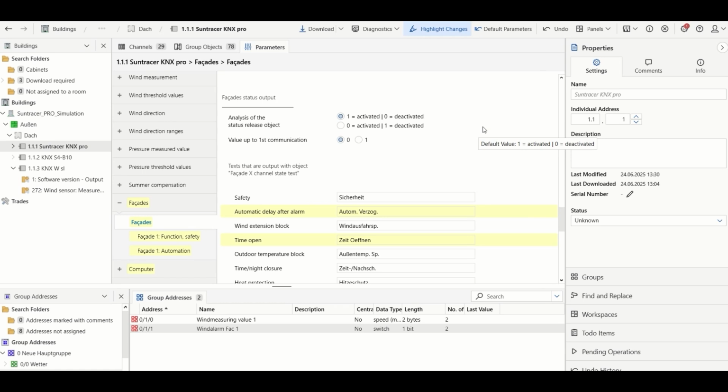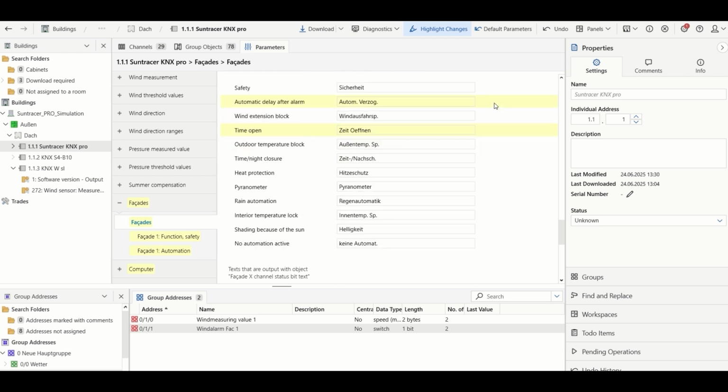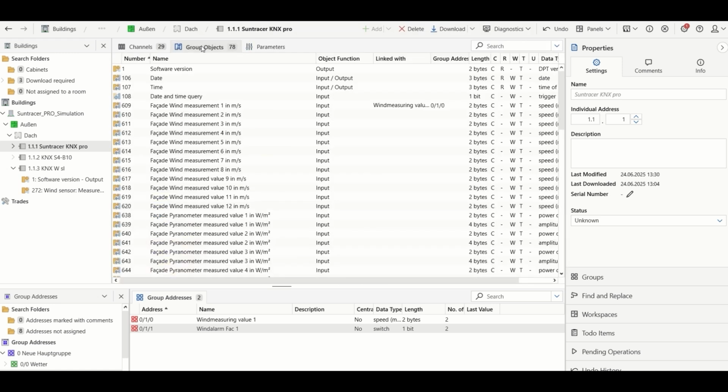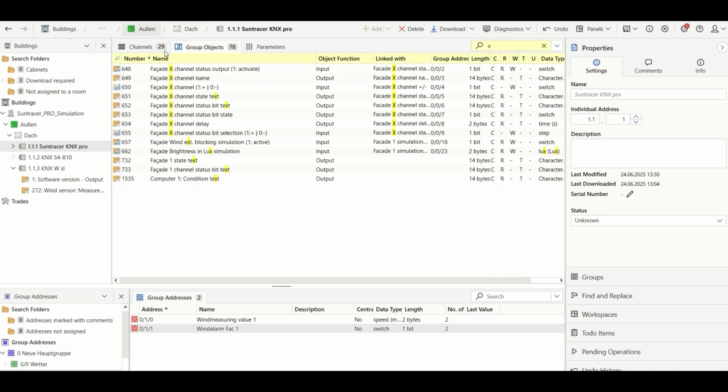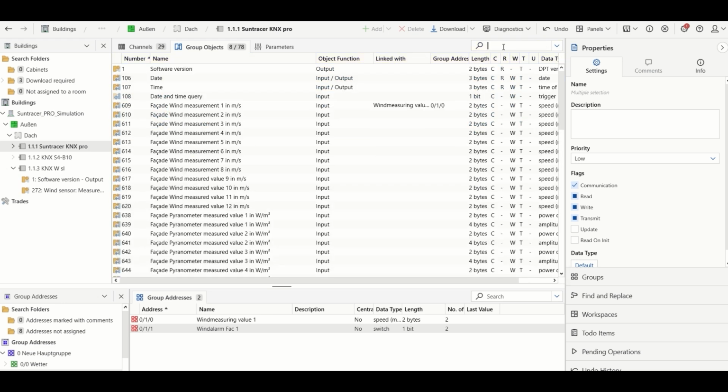In the following, we have a look at the output objects provided by our Suntracer KNX Pro application. Here you can see the different output objects that you can name according to how you need it with a 14-bit object that is allowed. Next up, we're going to have a look at the group objects. Here you can either look for the output objects for facade X, which are those here, and they would allow to get the outputs from facade to facade. So you can switch from one to one of the other 12 facades available in the Suntracer Pro.